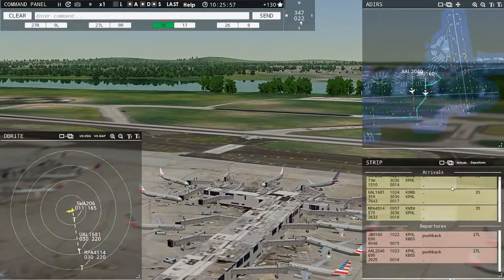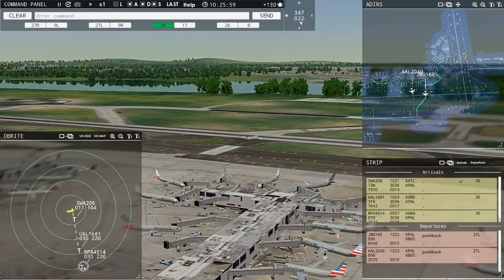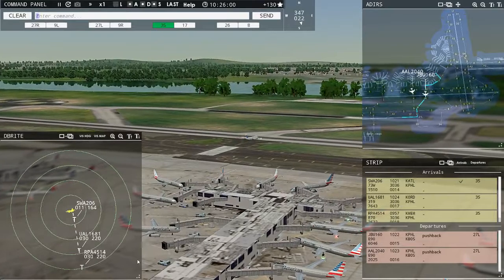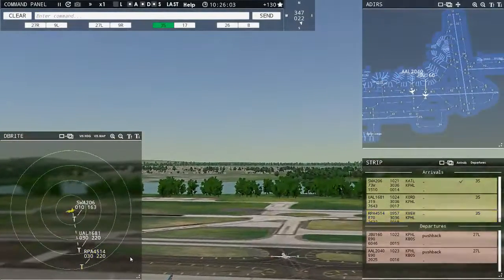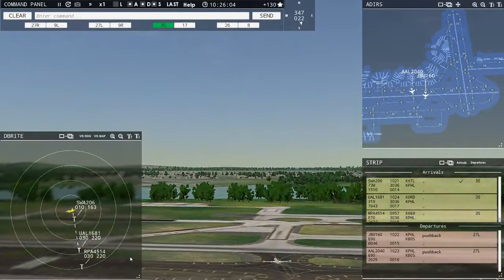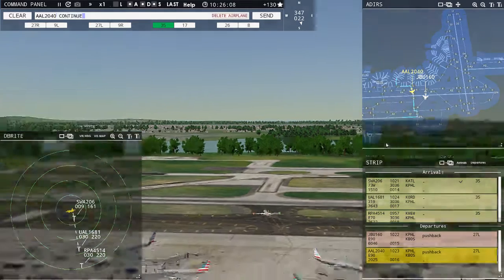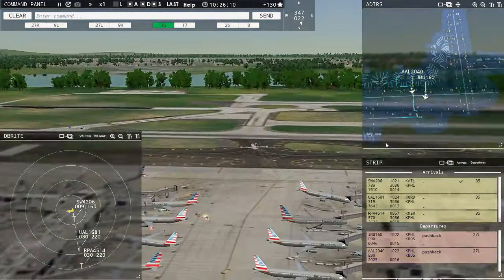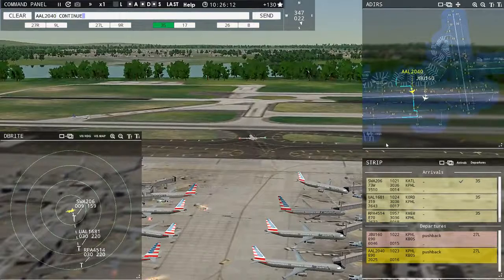Philadelphia Tower, Brickyard 4514 with you, runway 35. Shoot, say again. Do that every time. Brickyard 4514, enter final runway 35. American 2040, continue taxi.